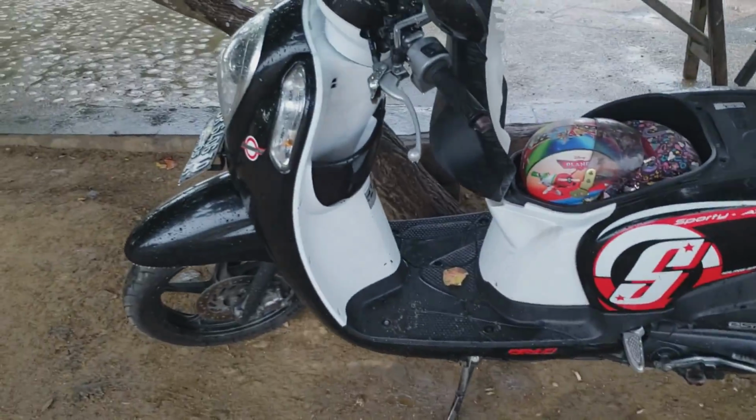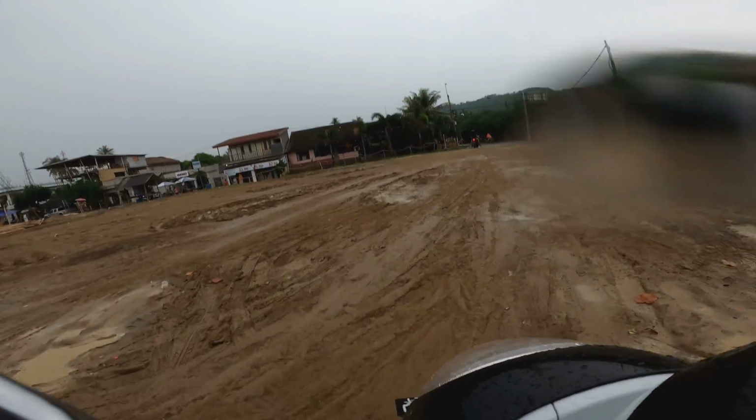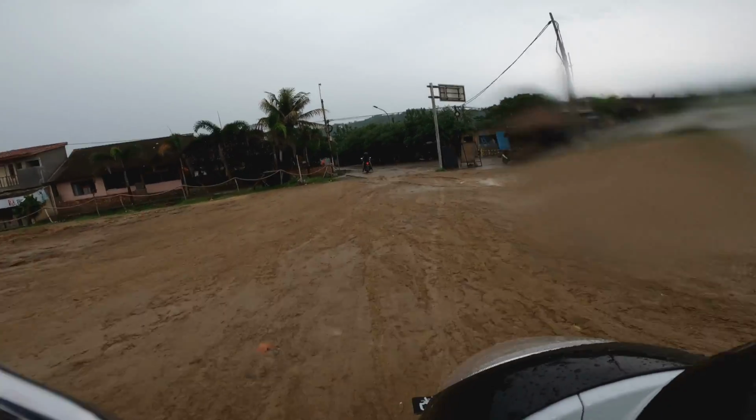Well, looks like we're rained out today. We are gonna hit up one more beach, ready to rock and roll. All right, rained out, so we are headed to another beach. See if we have any different weather.